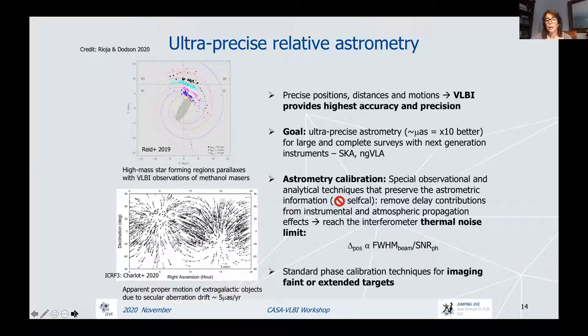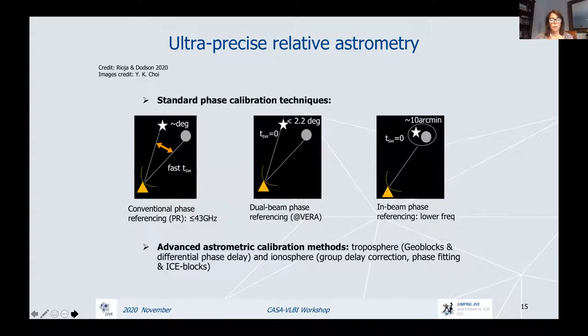Astrometry calibration needs special techniques to preserve the astrometry information. Self-cal destroys it, so we need to get rid of that. We need to use different approaches to reach what we call the interferometric thermal limit of the interferometer, where the error in the position is proportional to the resolution of our beam, the resolution of the interferometer, divided by the signal to noise of the observation. And as we've learned during the workshop, these relative astrometry techniques are very important for imaging faint and or extended targets. I just want to review very fast because we haven't talked about this in the workshop, but maybe you've heard about it.